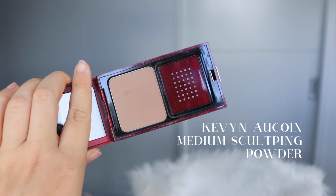I thought I would chisel my cheekbones out just a wee bit, and I'm taking my Kevyn medium sculpting powder with a Nars Eater brush. I didn't go too hard out, but I thought a little bit of definition can go a long way, so I've applied a little bit of that.